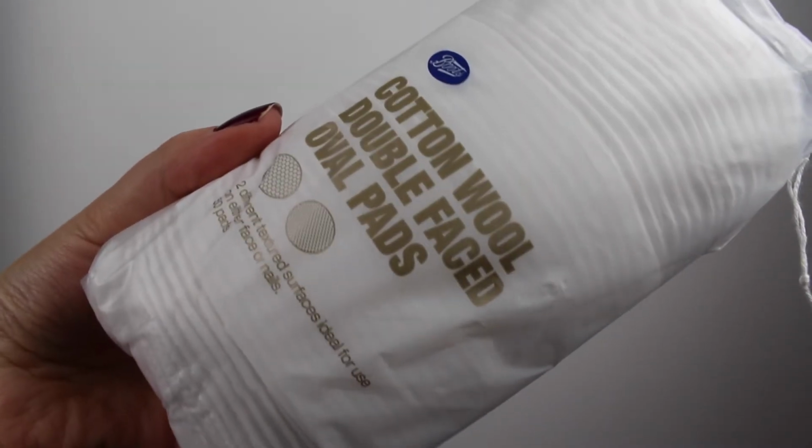I'm just going to go into them as I reach into the basket. So I've firstly picked up a couple of packets of my cotton wool double face pads. These are my favourite ones from Boots. I only buy them from Boots. They're big oval ones, and one side is a soft side, and on the other side it's more exfoliating, a bit tougher, and I really like to use these with my cleansing water or eye makeup remover. They're just really handy to have.